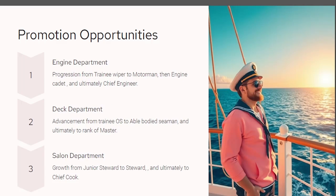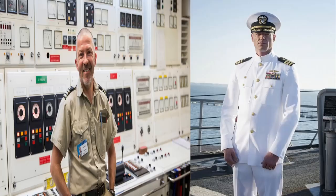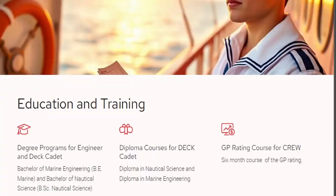So these are the things in merchant navy GP rating. Now if you want to become chief engineer or master, you have to make sure that you are very aggressive in hard work, in sincerity, in your job and in examination. Now education and training we talk about.